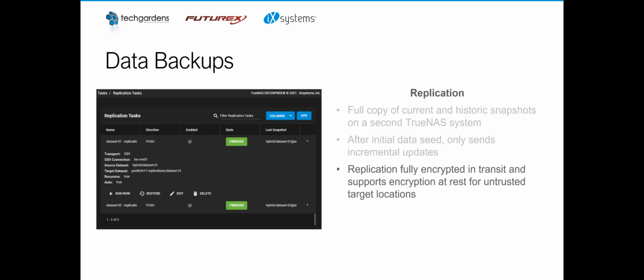Replication is fully encrypted in transit, so you don't have to worry about going over the WAN. Everything is going to be running through an SSH tunnel. It's highly secure. In addition to that, we can also replicate to an untrusted target location by encrypting the data set that the replication lands in.